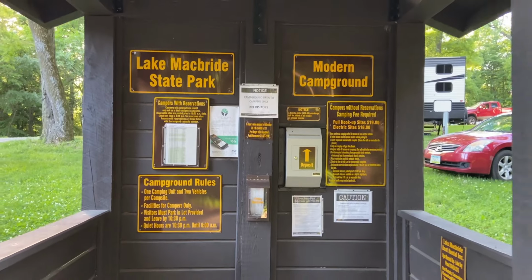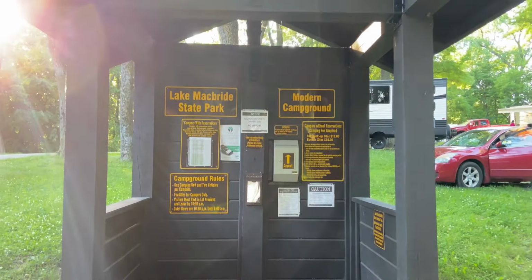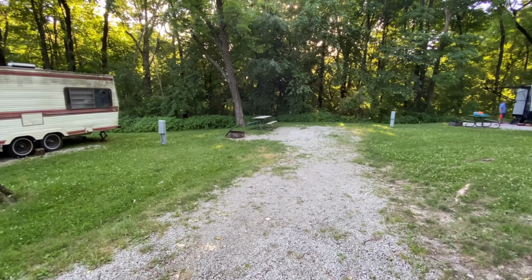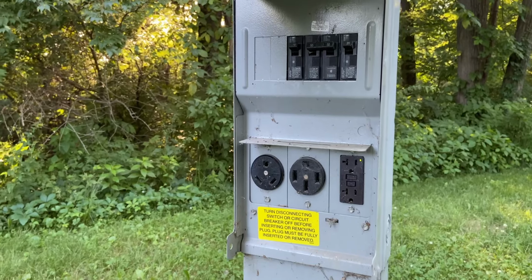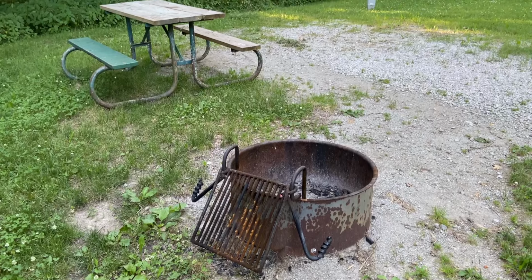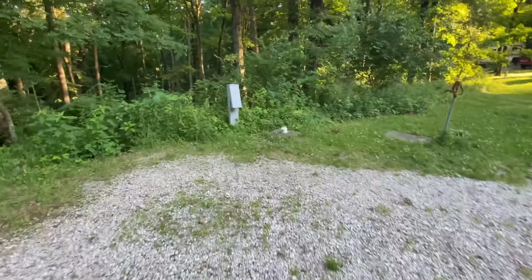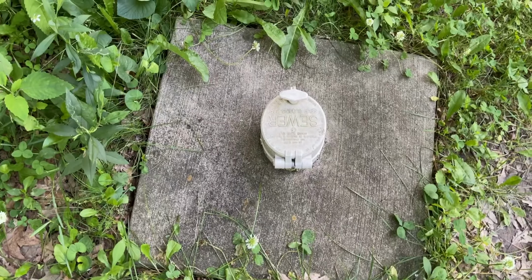The 2 campgrounds are very different from each other. The northern campground, also called the modern campground, is going to be fairly close to most of the trails and attractions, with mostly level sites, with amenities such as electric hookups, a fireplace, and a picnic table, for $16 a night. There are also $19 a night sites that also have sewer and water hookups.